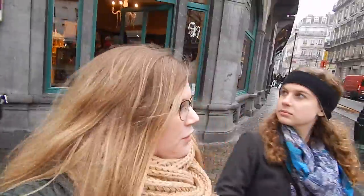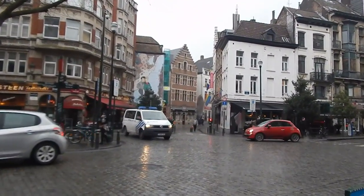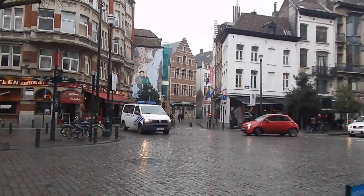Alright, so all over the town of Brussels they have murals painted of all of the comic book characters throughout Europe. So there's 57 of them in total, and right here is an example of one. So, let me zoom in for you. See? Pretty neat, huh?